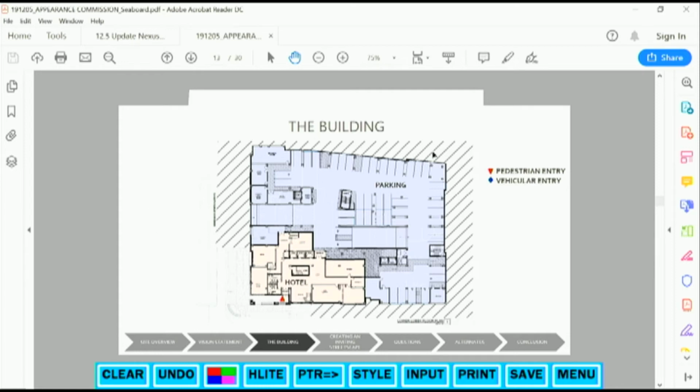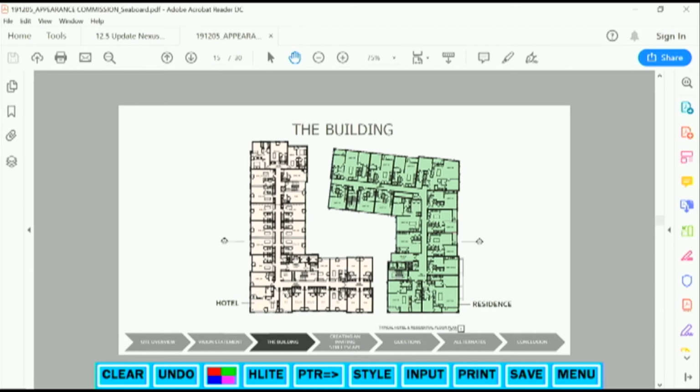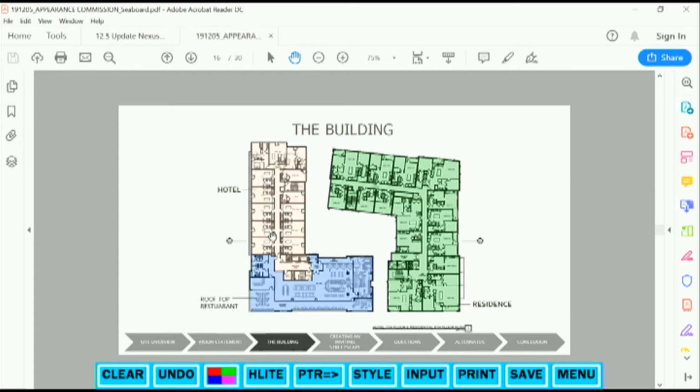This hatch here represents where the grade falls and meets the building. The ground floor, our first floor, we have 2 buildings, the hotel wing on the west and the residence wing on the east. In this space, we have the hotel amenity area, the retail to the north on the residence side, and the residence portion of the east side to the south, with a shared amenity in between. You can look at these symbols here. These show where all the pedestrian entries are and all the vehicular access points into the building are. Moving up the building, the hotel typical floor plan and the residence typical floor plan. And the top level rooftop restaurant.